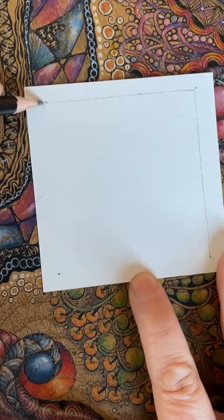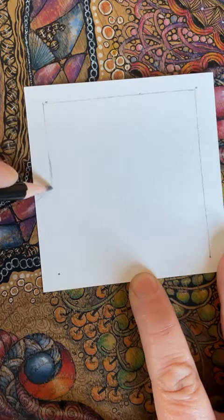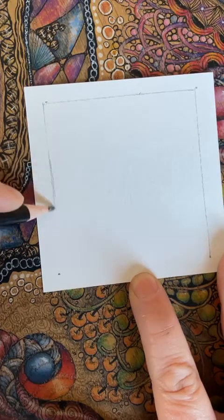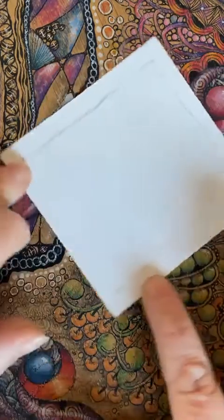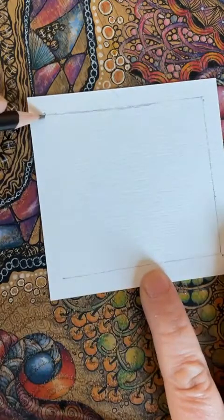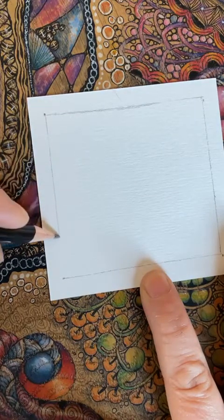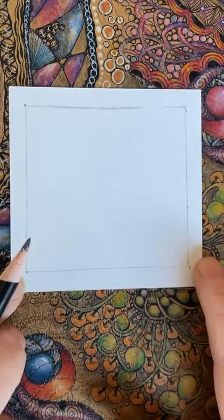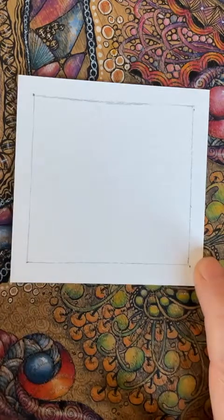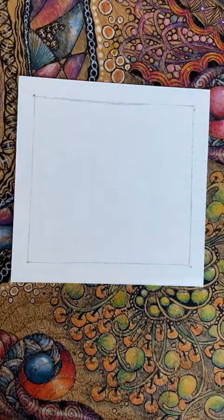So it's great. There we are. So I'm just creating a bit of a border here. It might change a little bit later, which is why we do it in pencil. Okay. So don't stress if it's not straight or anything like that. We can come back and deal with it afterwards.